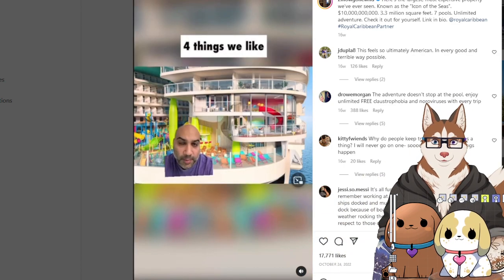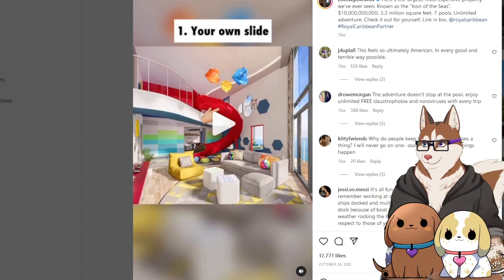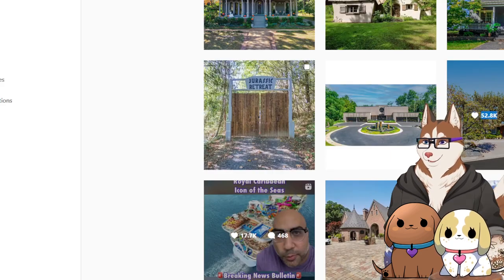I guess. There are four things we like about the Ultimate Family Townhouse. We like that there's a slide. I guess. I mean, into the ocean, the open ocean. I mean, that's just weird to me.